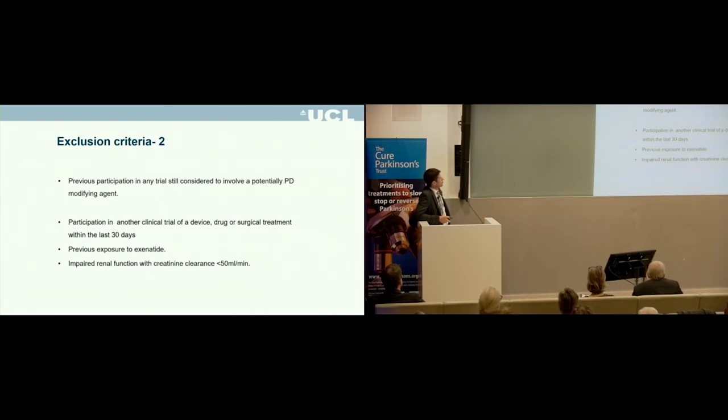So if someone's been in a trial beforehand, let's say they've been in the UDCA trial and we think UDCA slows down disease progression, then we can't stick them straight in the exenatide trial because we don't know what the UDCA has done to their natural history of Parkinson's disease. So we need to be sensible about recruiting people who have already been in previous trials. If they've previously been exposed to exenatide, either because they've had diabetes or because they've managed to access this through some Parkinson's clinic, then of course it's going to confound our ability to see what exenatide does. And if they've got kidney problems, we need to be careful because the exenatide is excreted in the kidneys.